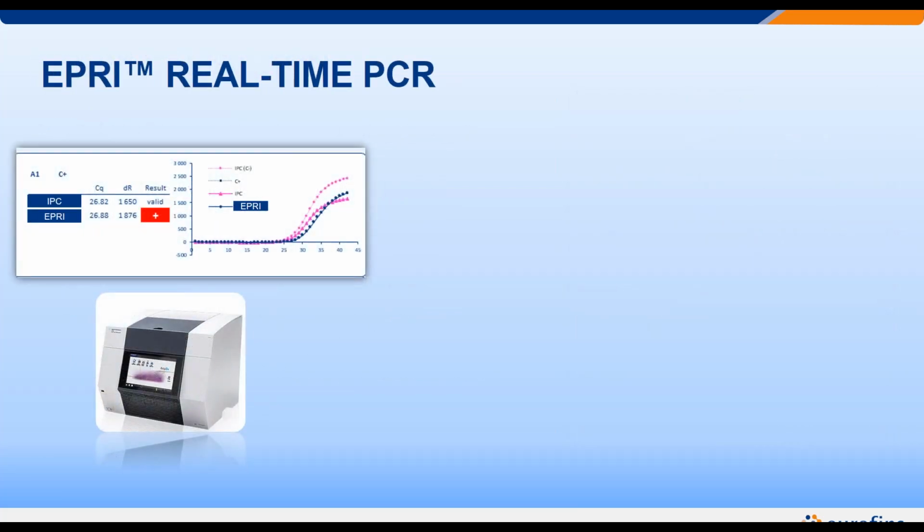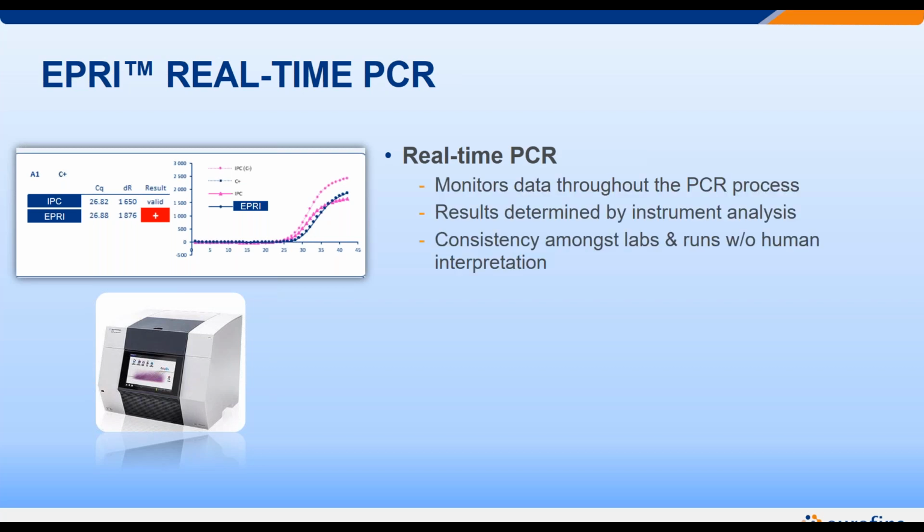EPRIT is a real-time PCR platform. So what that means is that this instrument is monitoring data throughout the PCR process. And effectively what you're doing is taking maybe that one gene copy that you have in your sample and amplifying it exponentially over time. The instrument is able to read that growth and determine if your sample is positive or negative. The nice thing about real-time PCR, as opposed to older methods developed in the 1980s and whatnot, or the gel-based methods, is that the instrument itself will be calling the positive or negative as opposed to a human. And there's a lot more consistency in each reaction, and it also provides consistency between labs and runs without any human interpretation.